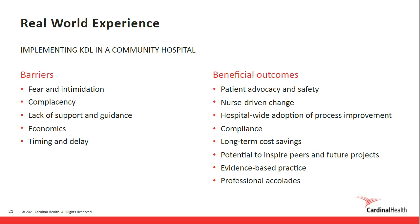Okay. And on that note, Carly, another question came in related to alarm fatigue. Can you talk a little bit about what you've seen in terms of a difference, an increase or decrease in alarms with the KDL leads?